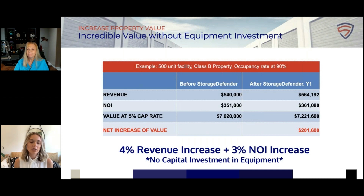Yeah, and so right now, especially, we're really driving that value add for owners as well. So as you can see on this one, we looked at the same property. Now we're diving into the financials, looking at the impact that we can have on your net operating income by adding this extra value to your facility. And so we're doing a 4% revenue increase and a 3% NOI increase after just that first year of organically adding it as an optional service. And with the 5% cap rates that we're seeing being pretty common right now, that's after just 1 year, over $200,000 increase of value.